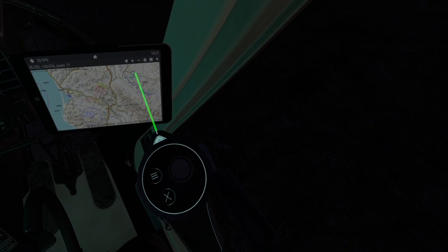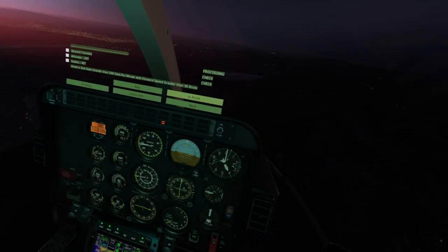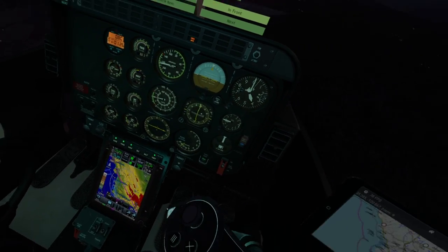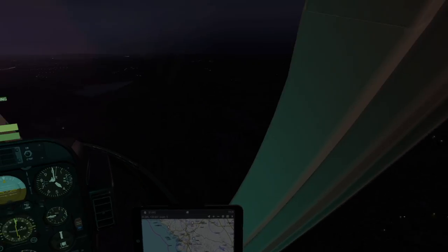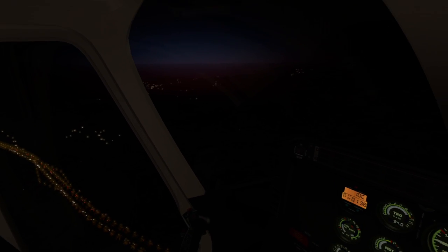Right there is where we're going. Once we hit the VOR, this will be non-usable, so we'll go to this one and this one. I don't know how we're going to see this at night. I hope it's got lights.